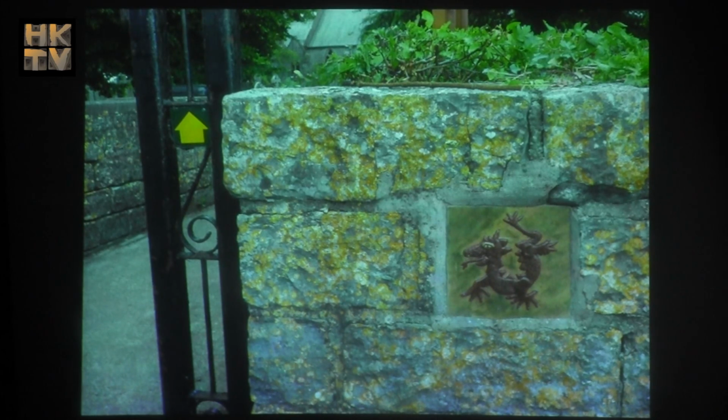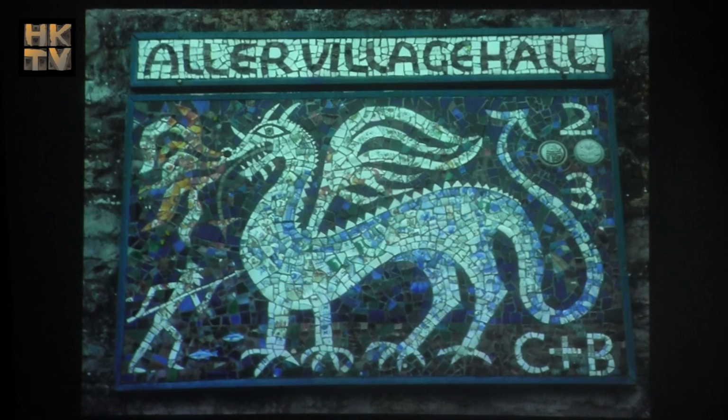Let's have a look. Yes, that's it. Now this is the actual Allah Dragon mosaic, which is, as you can see on the village hall, that's off the main road as you enter the village. And it's a massive great plaque made out of broken pottery. There's another similar thing on one of the other buildings in town, but that's nothing to do with dragons. And here you have your local hero going for the dragon's heart. But that basically is the Allah dragon. That was the first one we looked at.